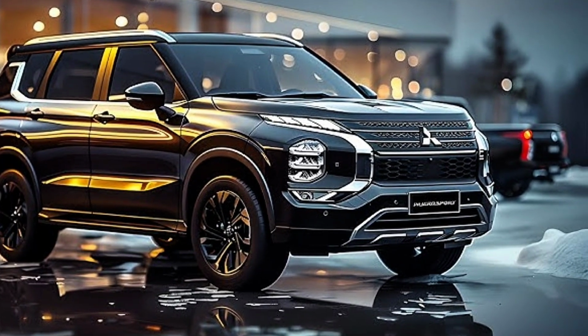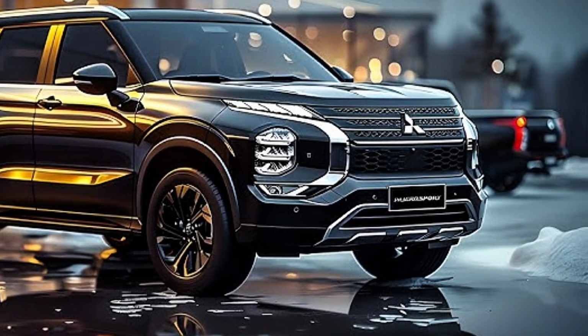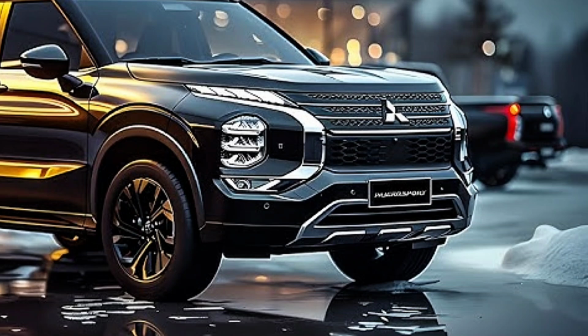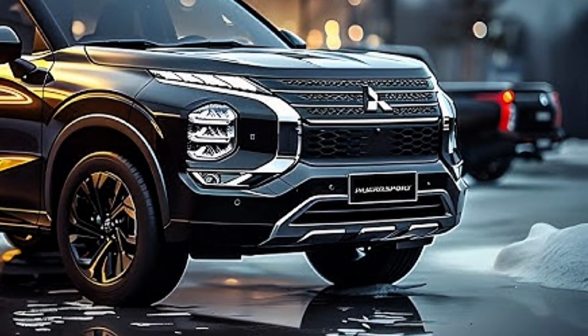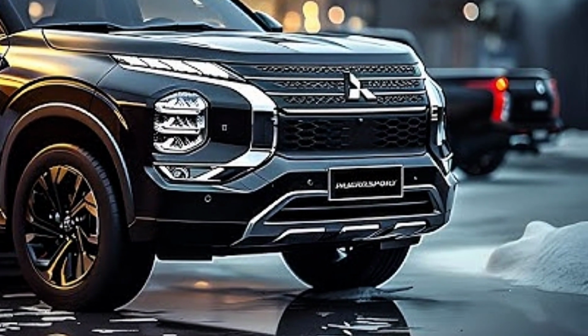It bridges the worlds of performance and eco-awareness. No multiple trim hunt required. Both powertrains talk to an 8-speed automatic transmission, tuned for smooth, purposeful shifts under normal driving and crisp, decisive engagement when you step on the gas. No hesitation, no hunting through gears, just refined power delivery.